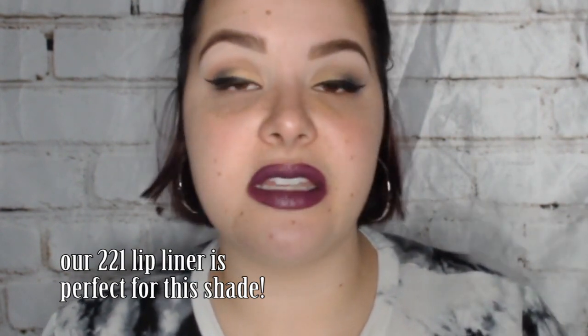But overall, I think it is a stunning color. In person, it's a really rich eggplant shade, and I just think it's super pretty. So I'm going to take this shade off, and we are going to move on to our final shade, which is royal red.